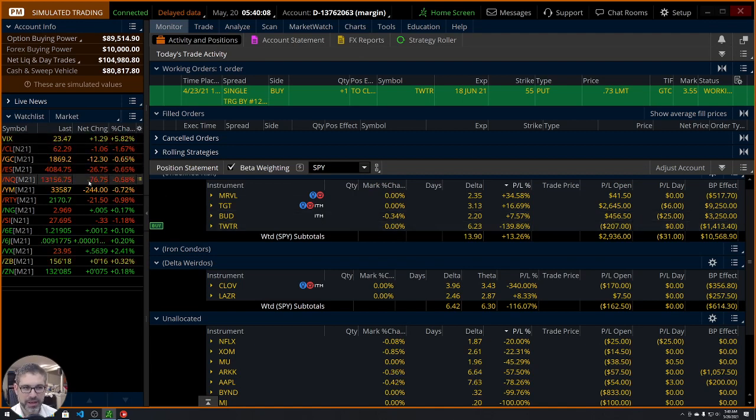We can see NASDAQ and S&Ps are down roughly, let's call it 0.6%. So another red day for our indices. What's green on the screen right now is volatility, euro, yen, bonds. But the other stuff, oil's down another 1.5%.